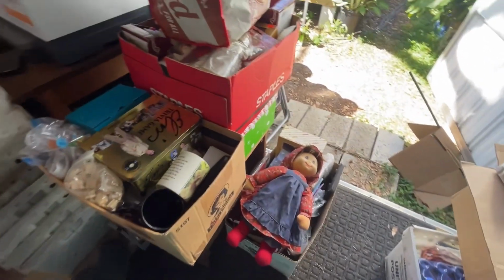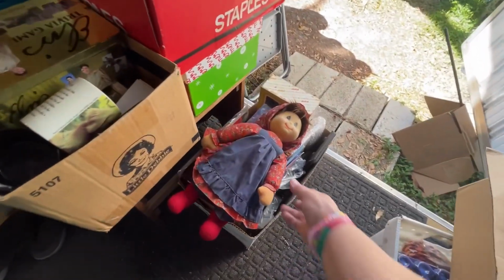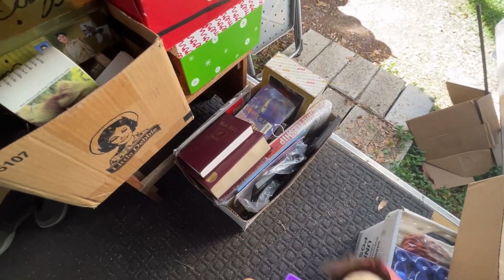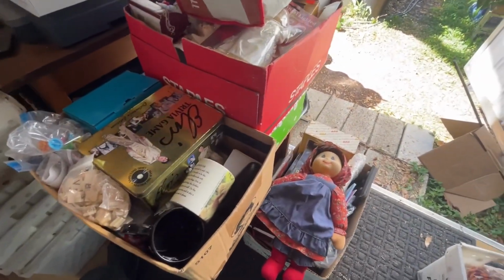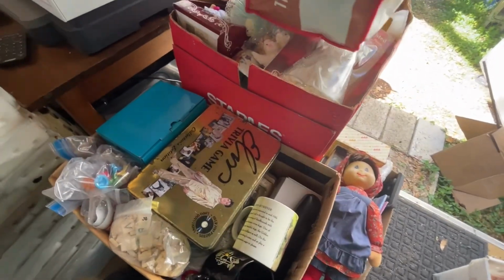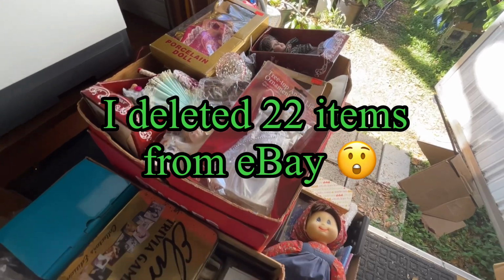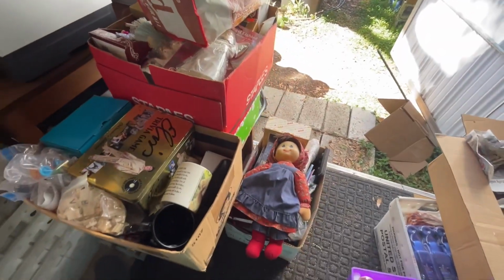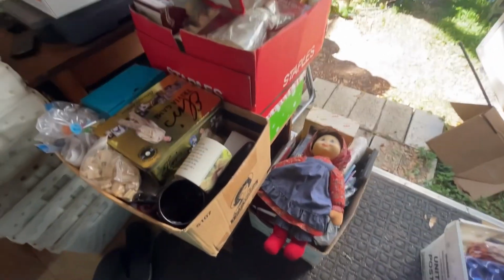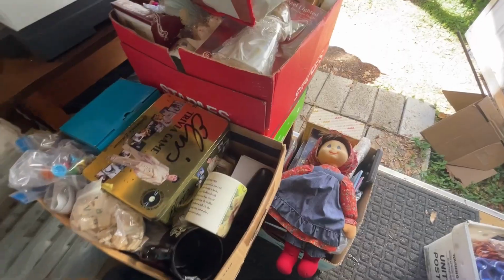But this here is what I'm getting rid of. I got a whole bunch of stuff in there. So games, electronics, all kinds of stuff. These dolls here, I went ahead and looked them up again, and they're just not worth my time and energy. I need to refocus on what is going to sell and be profitable.